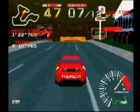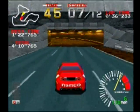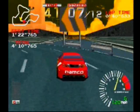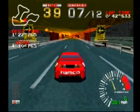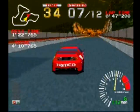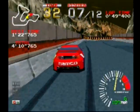I mean, of course, when you look at it in hindsight, it's kind of silly to think that. But for Ridge Racer, I really thought that this was the top echelon, that it could not possibly get better than this.